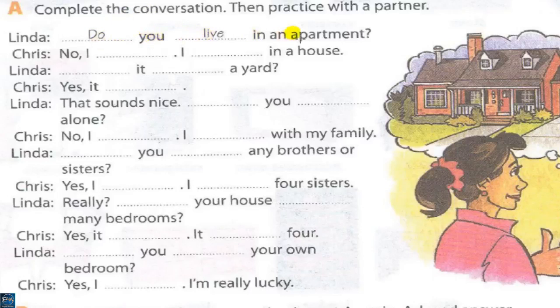Do you live in an apartment? Do you live in a flat? No, I don't. I live in a house. Linda. Does it have a yard? Yes, it does. That sounds nice. Do you live alone? No, I don't. No, I don't. I live with my family.